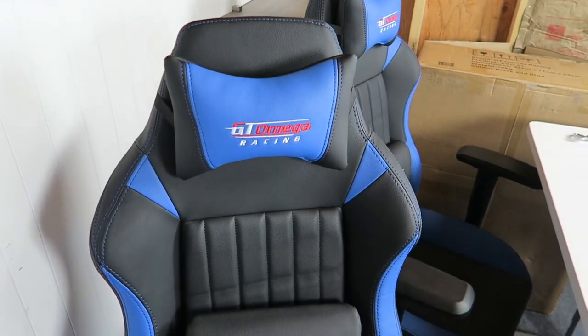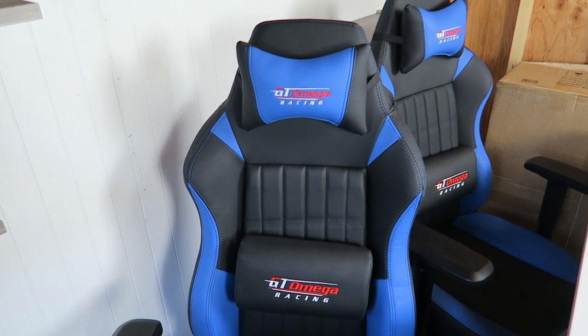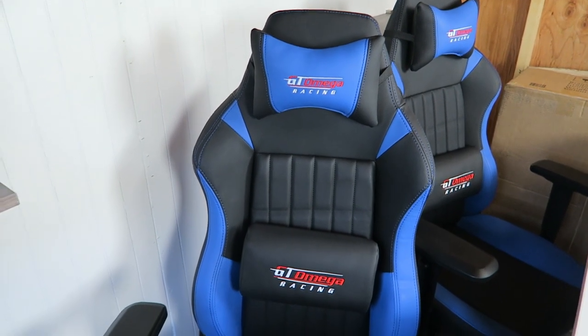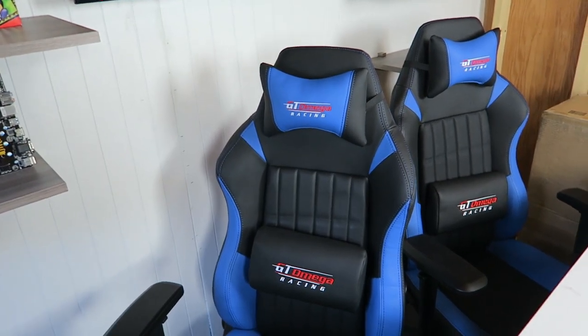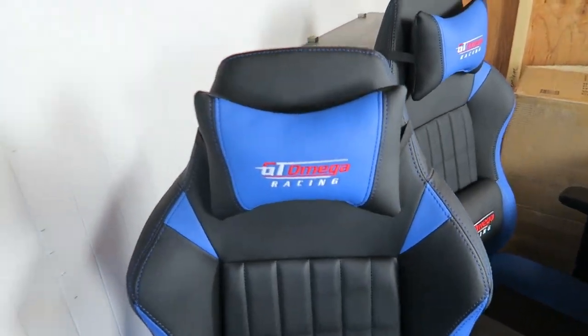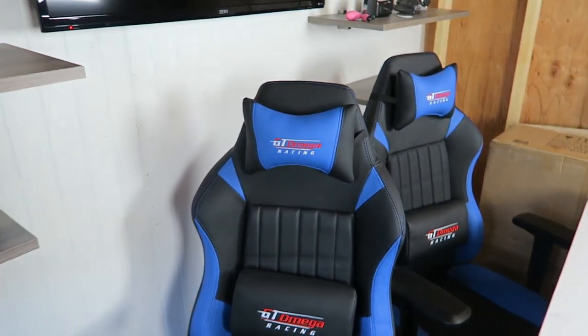So GT Omega does offer a few different designs, but I chose the Evo XL because I feel like it's simple, but it's not. It's just enough to make it stand out without being too crazy of a chair. Of course, they have different colors. They have all the different options, which you can check out at gtomegaracing.com.